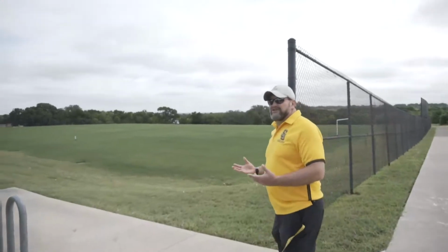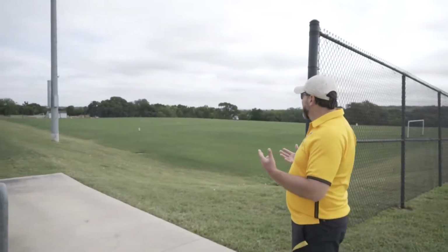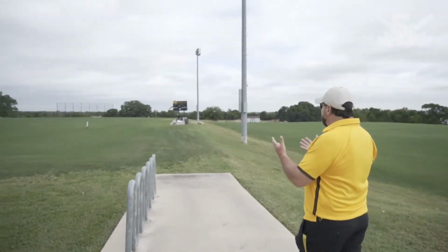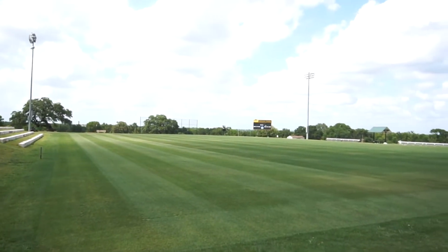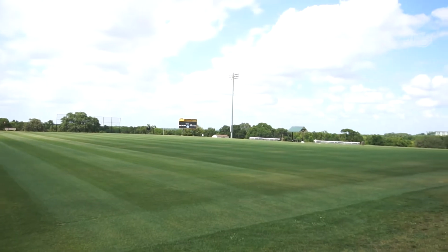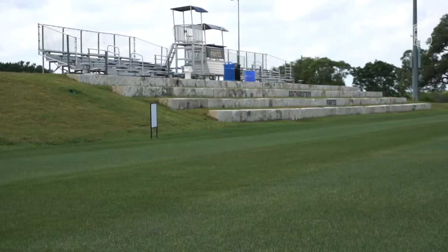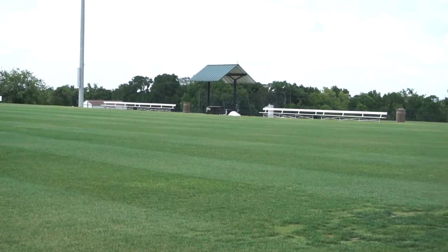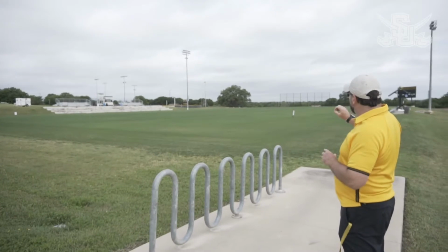So what we're walking into now is the main athletic fields that Southwestern Lacrosse will use. Obviously this is our main game field. This is used by men's and women's soccer in the fall for games, and men's and women's lacrosse in the spring. Very seldom are there any practices, maybe once or twice a year when we're trying to acclimate to the sun going down, things like that. However, this is used mostly for just games.